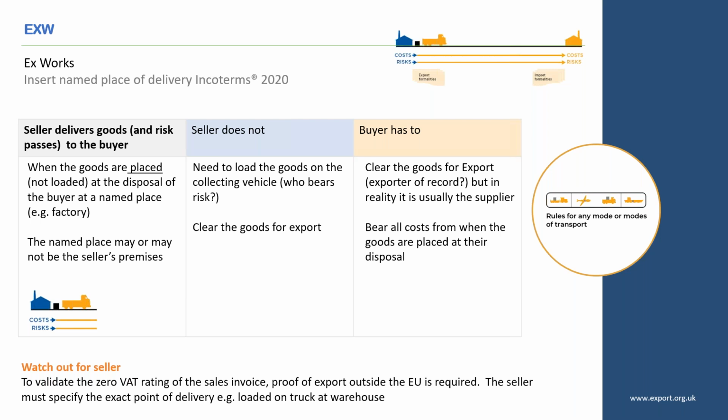And you have to consider that if you have large equipment which may require a forklift, would you really want your customers sending in a driver to use a forklift truck in your factory or your warehouse? So you really need to consider whether Ex Works really works for you. The buyer has to clear the goods for export, but in reality, it is usually the supplier that does that.